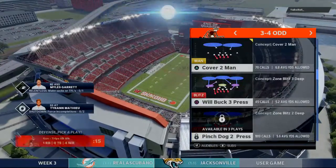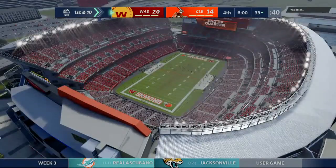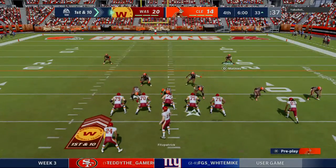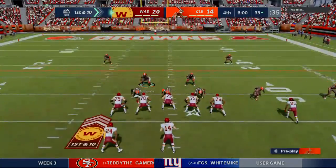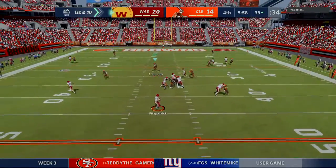And they're not going to get to the line to run another play. So we will switch ends as the third quarter has come to a close. So they'll come up first and 10 now from the 33. This is the National Football League on EA Sports.